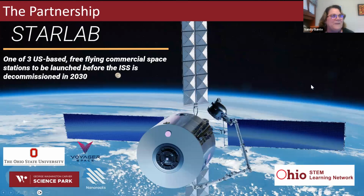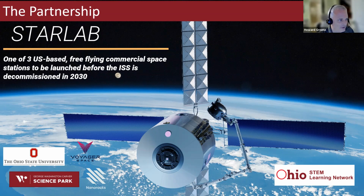So Howard, if you want to share just a little bit about the Starlab. Sure, I can. So you've seen this image once already. This is a great artist rendering of Starlab. It's one of 3 US-based free-flying commercial space stations that will be launched here probably in 2028, but before the International Space Station is decommissioned, and not many years now. So the exciting thing is it has a ground facility that will be hosted in Columbus, Ohio, and thus some of the excitement across the state of Ohio. And we are partnering with the Ohio STEM Learning Network because they have a network of STEM schools across the state, and the ability to convene them, and especially around a design challenge, which is really exciting for all of us.